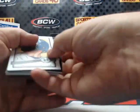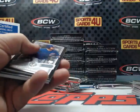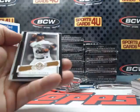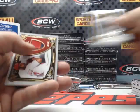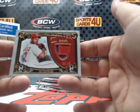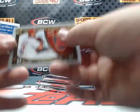Blue Jays, Jose Bautista. Kyle Schwarber, rookie. Jason Kipnis, Jean Segura, copper, Brewers. Two-color patch, 31 out of 35, for the Nationals, Gio Gonzalez.